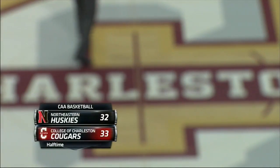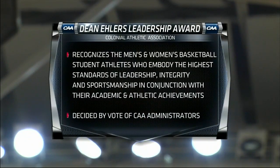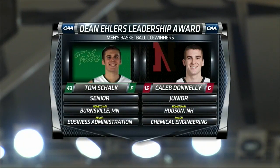During our CAA broadcast throughout this season, nominees for the Dean Ehlers Leadership Award from each CAA institution have been highlighted. The award is presented in recognition of the contributions to intercollegiate athletics by the longtime James Madison University athletic director. This award recognizes the men's and women's basketball student athletes who embody the highest standards of leadership, integrity, and sportsmanship in conjunction with their academic and athletic achievements. On this last day of the regular season of conference play, and following a vote of CAA administrators, the CAA is proud to announce that Tom Schock of the College of William & Mary and Caleb Donnelly of Northeastern University are co-recipients of the 2014-15 Dean Ehlers Leadership Award for Men's Basketball.